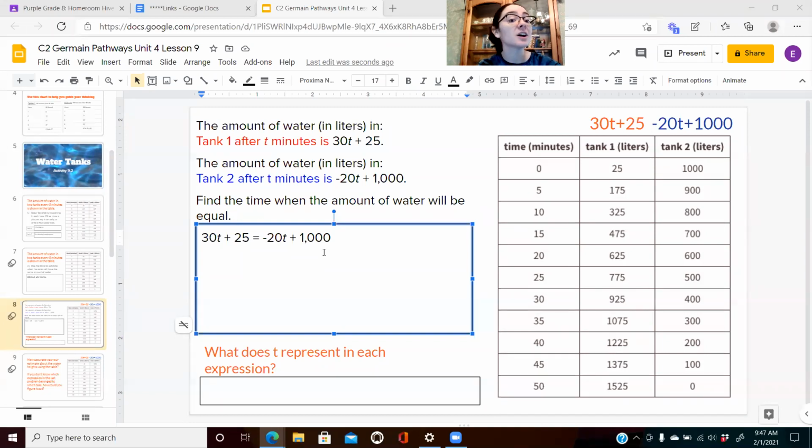Nice job. We have different variables and different constants. Good. That's a good thing to notice, Matthias. That's very smart. What do we notice about our t's? Do we have t's on both sides or just one side? We have t's on both sides.